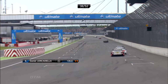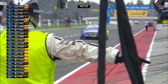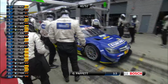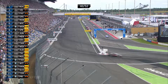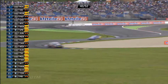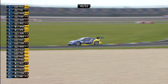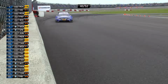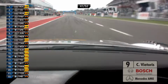Paffett, meanwhile, still at the front, still defending from Rockenfeller as he comes in to make his pit stop and gives up the lead for the first time, but this is the second stop. And the HWA boys, beautiful shot of them there, and quicker stop this time, 3.5 seconds. Off he goes down the pit lane, and he's going to come out in front of Christian Vitoris as Rockenfeller is to come in just behind Paffett. So, moving on to the closing stages. Vitoris comes in.